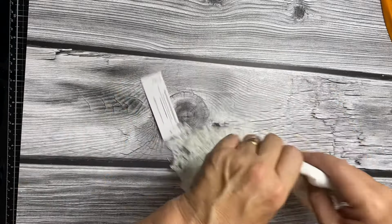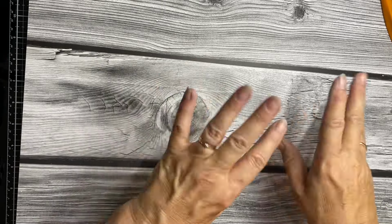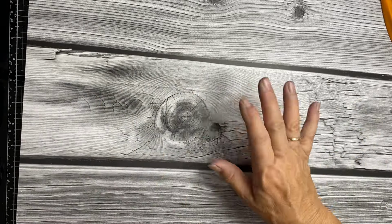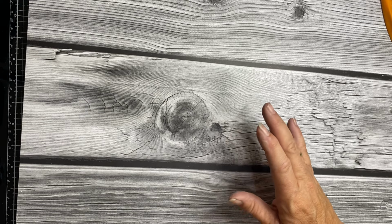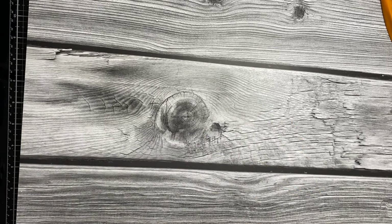But that's beautiful as well. So as soon as I see those ones, if I can look at a doily and go, yep, I'm going to do that with it, I have to have it. And you all know me. I need lace like I need a hole in the head. Yep.